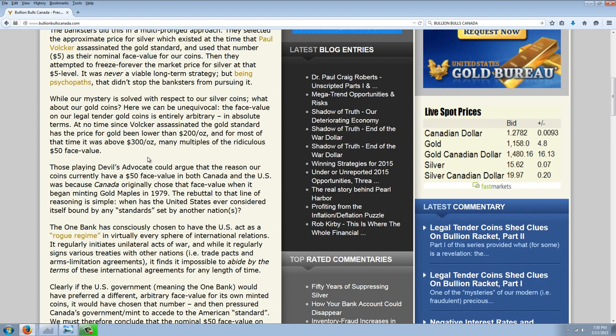Here we can be unequivocal. The face value of our legal tender gold coins is entirely arbitrary in absolute terms. At no time since Volcker assassinated the gold standard has the price for gold been lower than $200 an ounce, and for most of the time it was above $300 an ounce, many multiples of the ridiculous $50 face value.